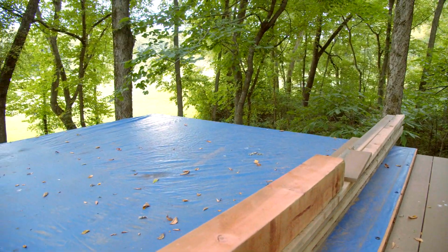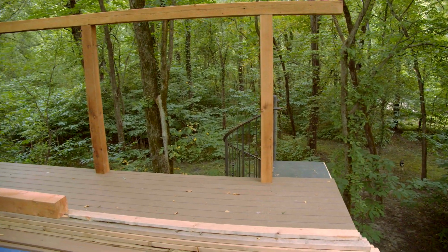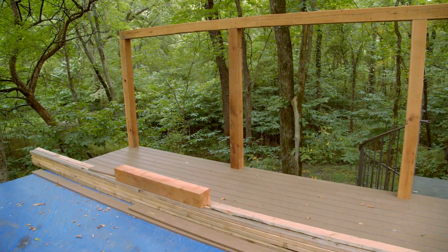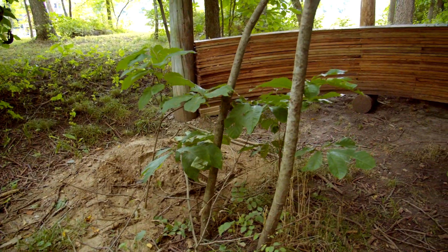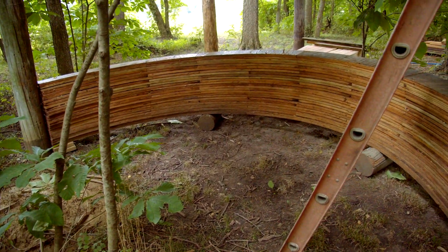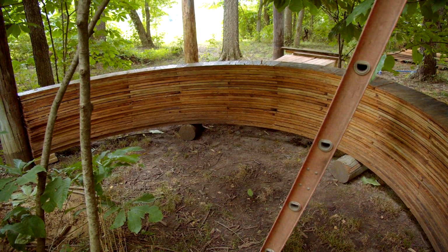Yeah, those are repurposed 4x12s. They were stairs on an apartment complex that I took all the stairs out, and I wound up with about 40 of them. These are rafters that we have made out of repurposed plywood that came from a warehouse that used plywood for their pallets. It's 1 inch thick. We laminated it and glued it and made a barrel. We're making a barrel roof on the treehouse.